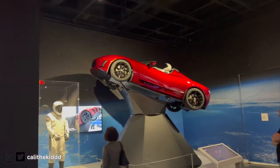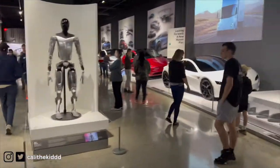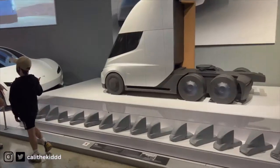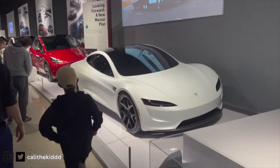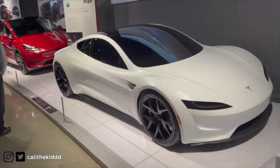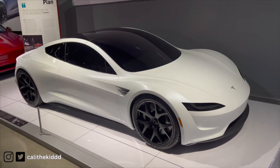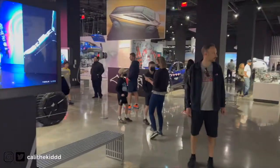We got the little, it's like the OG Tesla, huh? Like the Roadster or something, whatever it's called. Got the truck right there. I got this one right here. I don't know what this one's called. I don't really know about Tesla, and I don't really care about Tesla, but I'm just trying to vlog for y'all so I can see what's up in here. But I'm gonna catch y'all if we go somewhere new.